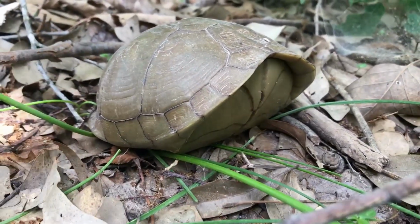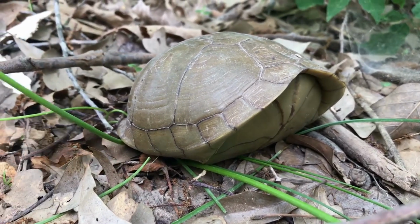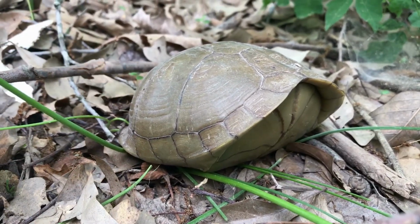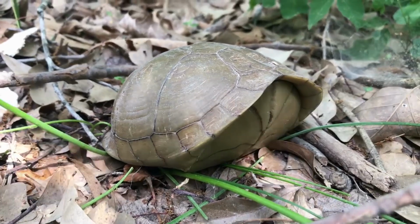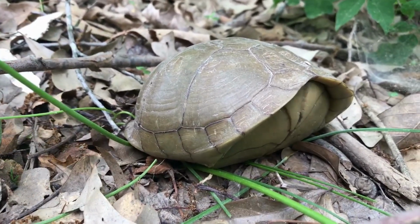Gotta be careful where I put my hands here, because there is poison ivy everywhere. There's been so much of it on this trip. It causes an allergic reaction in people, but everything else doesn't care. So this guy will be just fine wandering right through it.